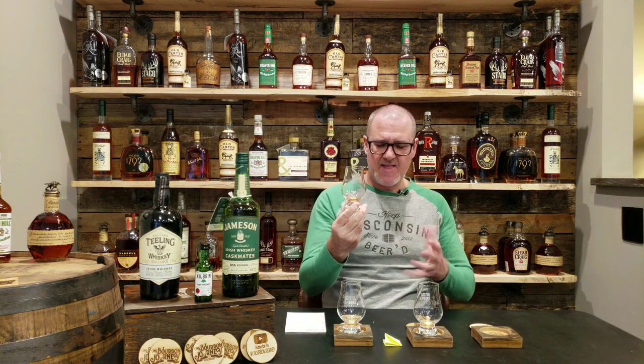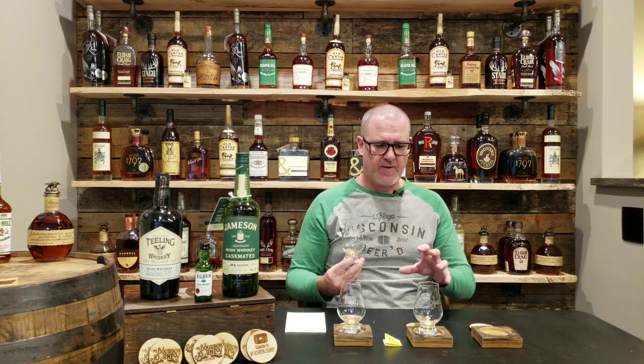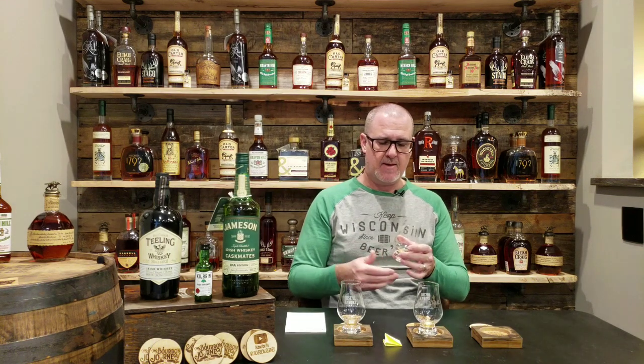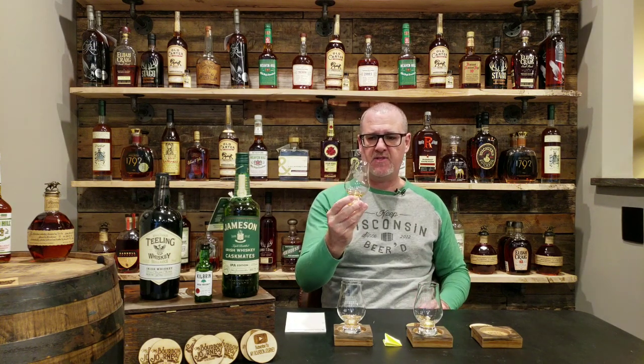And I don't know if you can see it or not, but consistently they've all coated the glass really nicely. That's a little bit different than a lot of the bourbons that I normally review, which don't always stick to the glass nearly as well. I think some of it has to do with the non-chill filtering that is part of the Irish whiskey process, or on some of them anyway. And this one has really nice legs. It's really clinging to the glass nicely. So, all right, let's give this a try. Cheers.